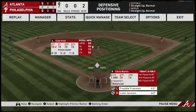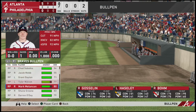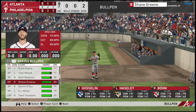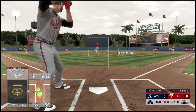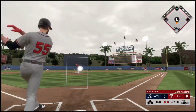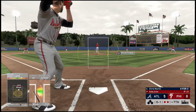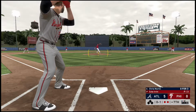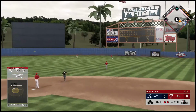Now batting, shortstop, Chris Martin. He's ready. Here's the first offering. And here's a ball hit in the air. Harper on the run. And foul. 0-1. Here's the pitch. Liner towards second. That gets down, and the inning continues.